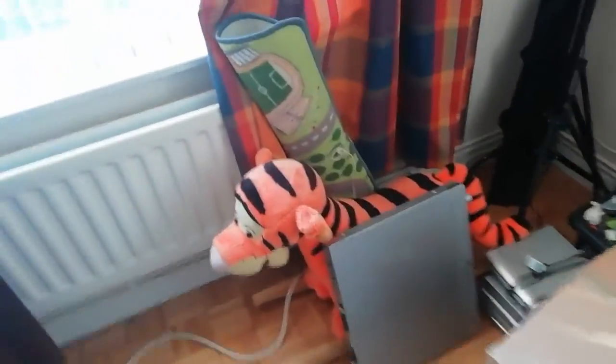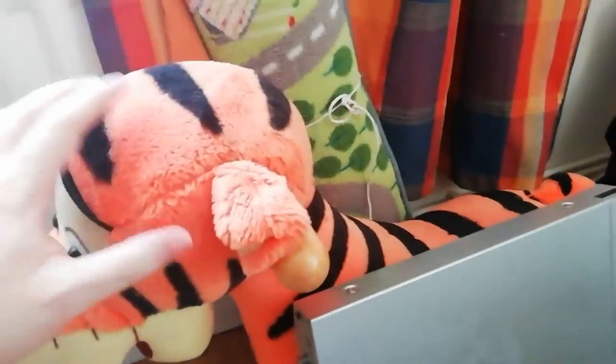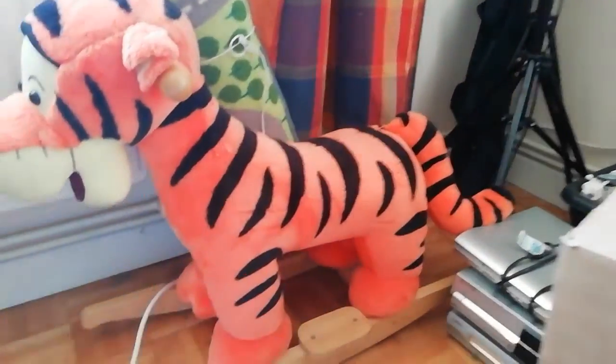Okay, so I got this like really nice Disney store. It's a Tigger rocking horse. Let's see if I can show you this. Let me move this out of the way. I'll show you that in a moment. But yeah, it's a really nice Tigger rocking horse.